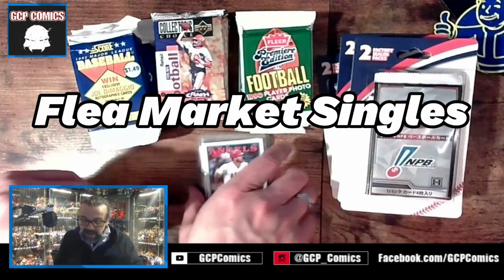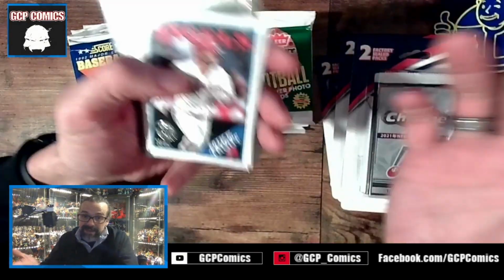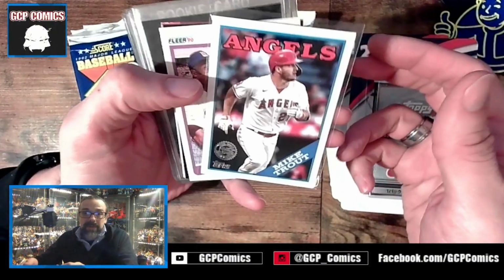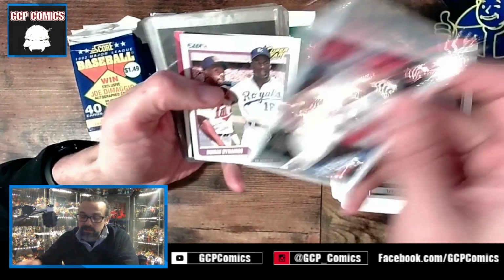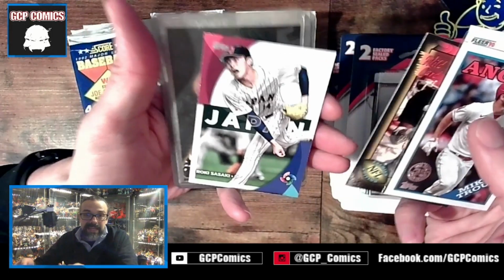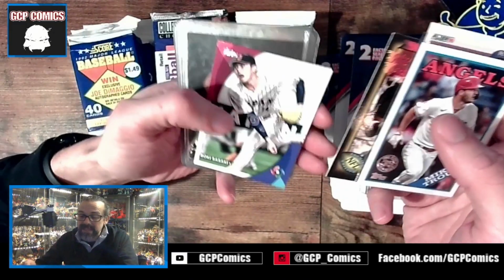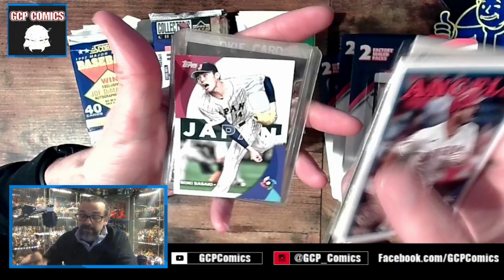I had some fun. Grabbed some cards from a table, and I grabbed a bunch of packs while I was there because they had them for pretty cheap. What I picked up, grabbed the Mike Trout. You know, I collect the 89s. These are 88, so I thought that was kind of cool. So I grabbed that. A couple Bo Jacksons. I actually found the Roki Sasaki in their bin as well. It's not the greatest edge up here, but he just signed with the Dodgers, so that was a cool find.